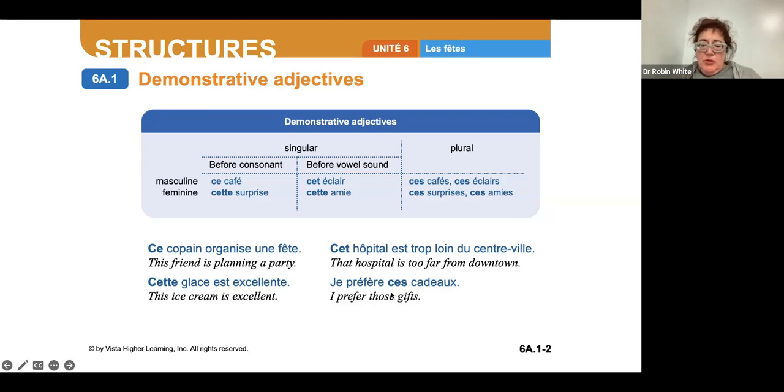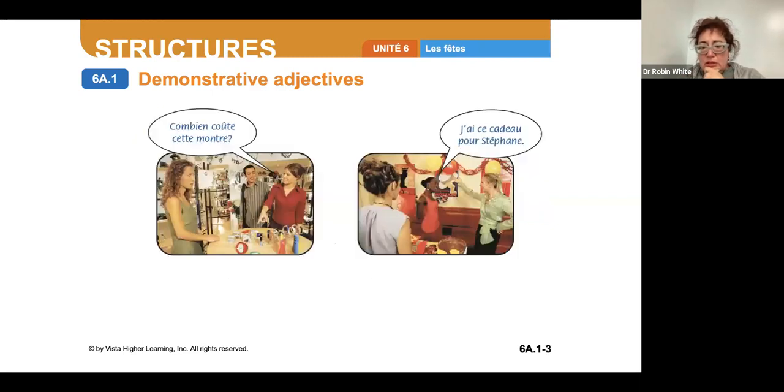And in this case, it's plural. Je préfère ces cadeaux. So the chapter is on the fête. And so when you have a fête, an anniversary, you have cadeaux. So when it's plural, it does not change. So in this instance, we have things like combien coûte cette montre? The montre is a watch, voici ma montre. And the cette is telling you that montre is feminine.